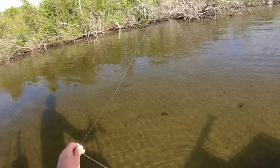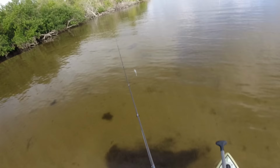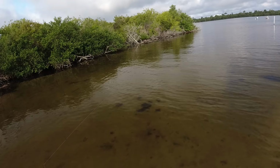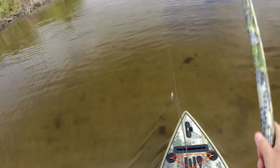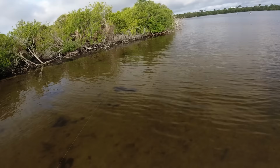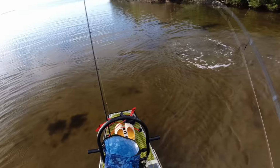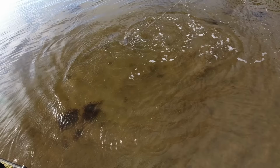All right, let's keep fishing here. There's a snook or a redfish popping stuff under this tree right here. I think it's a redfish. Yeah, it's a redfish. It's eating on the surface. So sick. That's a nice one too. There we go. That's what I'm talking about.